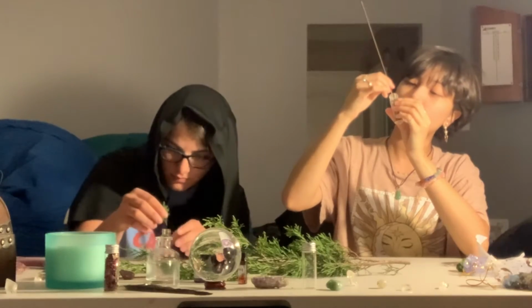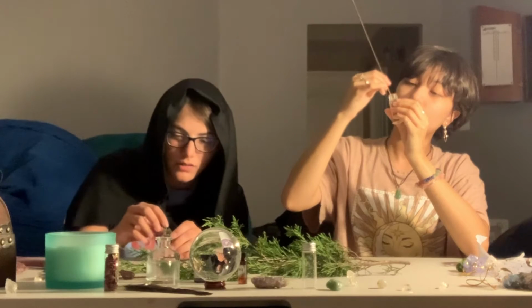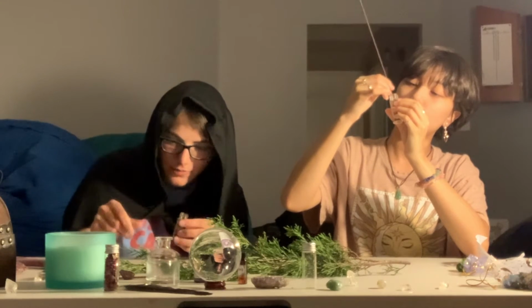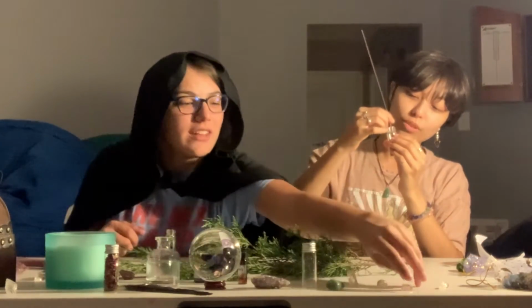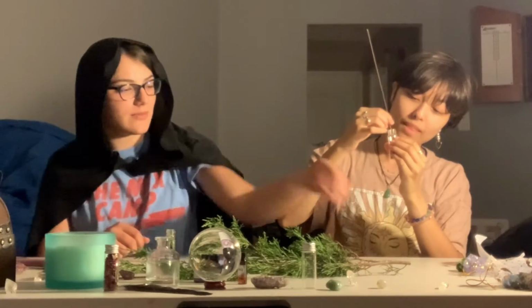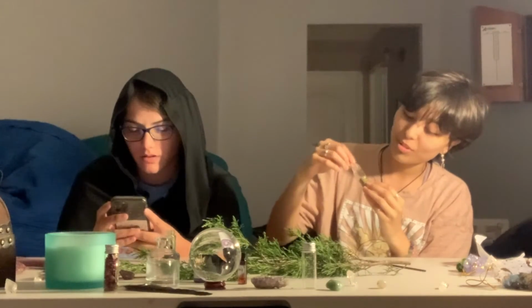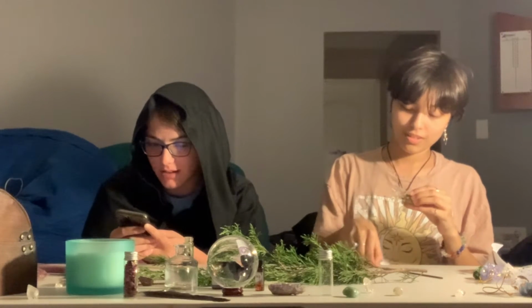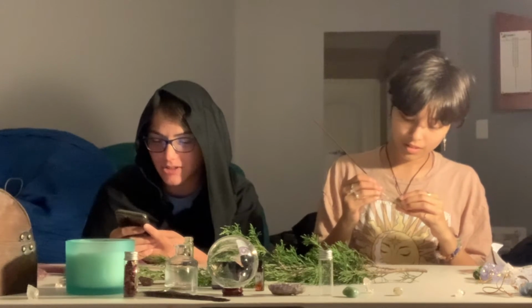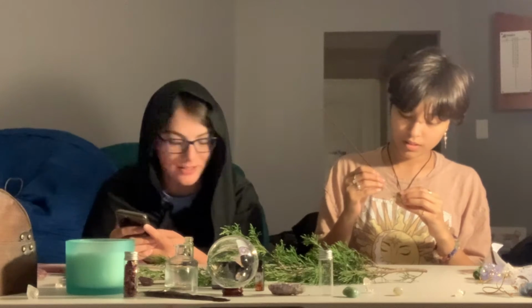You have a clear quartz that I could put in. Yeah, here. I feel like that would help to manifest. Ooh, that looks good. Oh my gosh, that's so pretty. Here's a tiny clear quartz if you want to see. Yo, this looks so pretty. It's like a terrarium. I'm gonna put a clear quartz in here. It says it protects against negative energy, heals the body, and amplifies intentions.